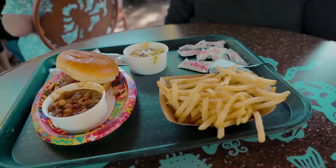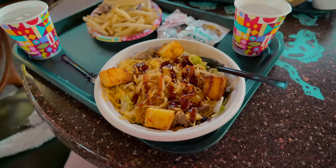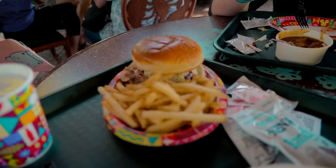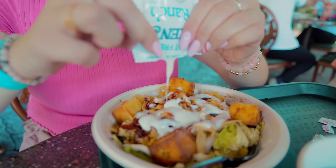Matthew's food's just come out and it looks pretty good. You got, what is that, pulled pork maybe? Yeah. Pulled pork with some beans and some fries and coleslaw. That's pretty sick. And this is what I've got. I've got the smokehouse chicken salad, which I think actually looks incredible. Look at these big croutons. That looks very tasty. And then also a packet of fat-free ranch dressing. And I think Dean got the same as Matthew, pulled pork and some fries. The good thing about salads is I can eat quite a lot of it, which is very good.